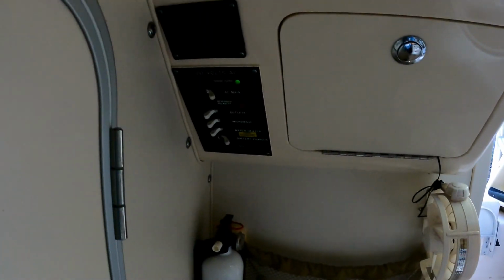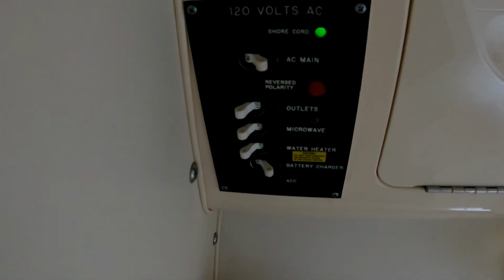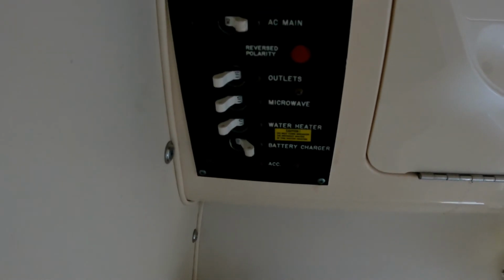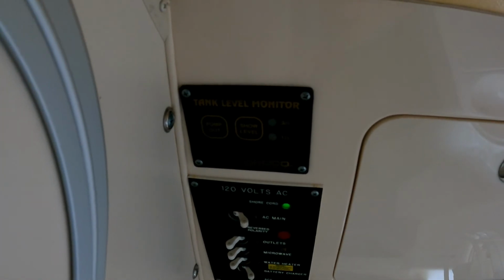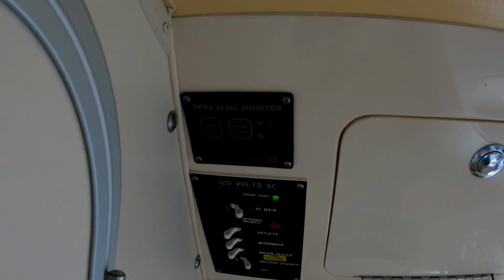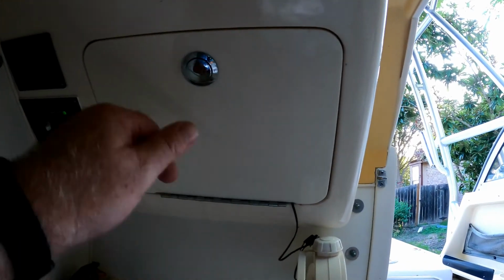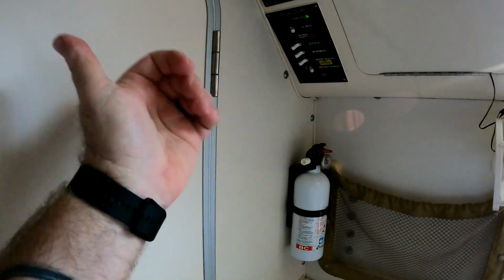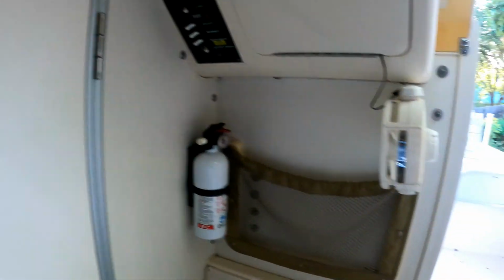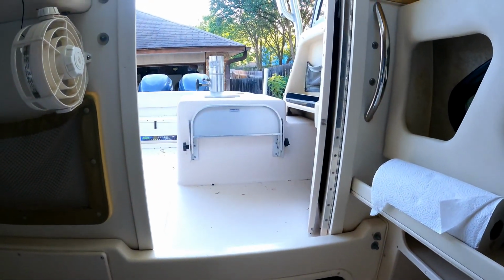Little fan. Got our AC control. So right now you can see we're hooked to shore power, so I can charge the batteries. That's the only thing that's on. That's the pump out for the head. All right, and I can show the levels. Access to the back side of some of the gauges and all that, and our access panel inside the head on that side up in the back. All right, so let's climb up out of here.